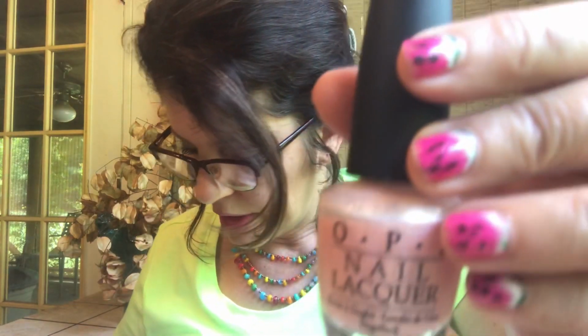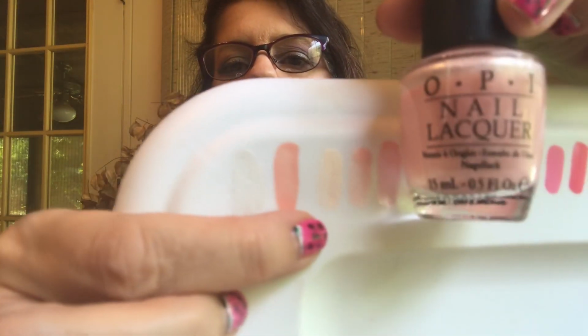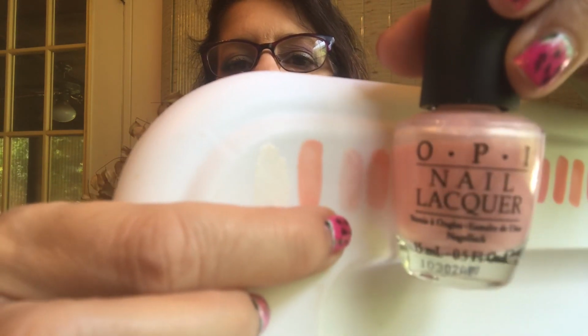Next we have, now I've got three versions of this shade. This is one of my all-time favorite shades from OPI. This is Princess Rule. And Princess Rule is a very pale pink glitter that I use as a top coat. This was my first shade of it, which was a very pale pink glitter top coat. Okay, so that is this one right here.